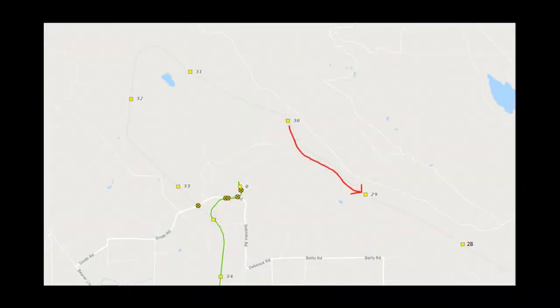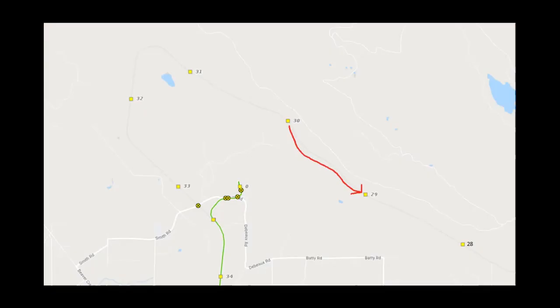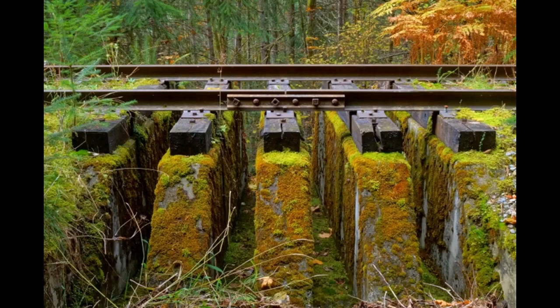Between mile 30 and 29, what do we have? We've got the fabulous mile 29.9 wood trestle, which I really enjoy. This will be my third time seeing this trestle. And then there was a filled-in trestle that was filled in the 1970s. Also between mile 30 and 29 is a really interesting structure called a track culvert, and I will show you a photo of that here.